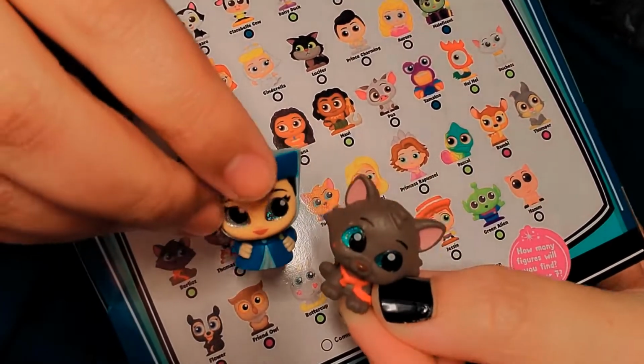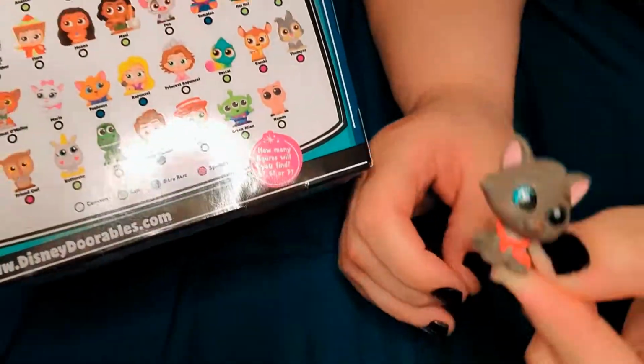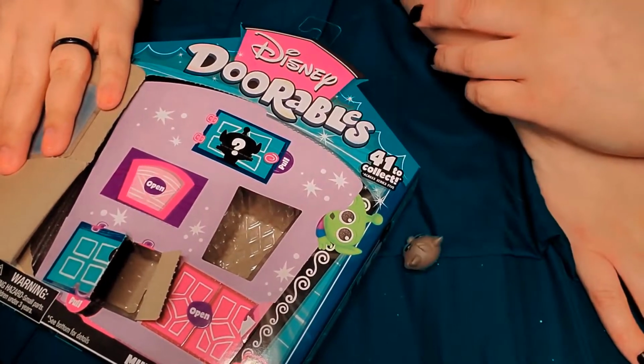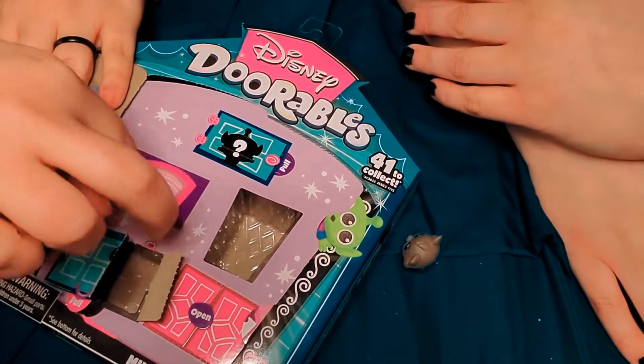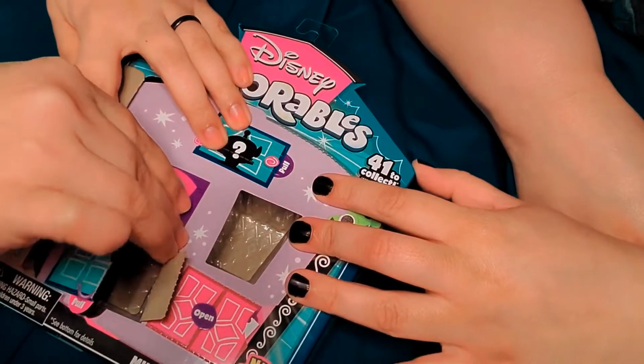So with this one, we have two. They're so cute. Okay. And very teeny tiny. I like it. Okay. Next up, let's see. I'm going to do open because I like the purple on it. It's very pretty. These are made incredibly well. I know. And it's fun.